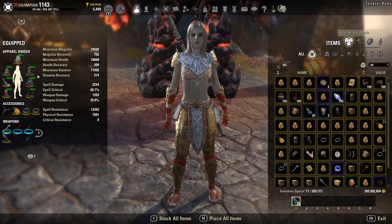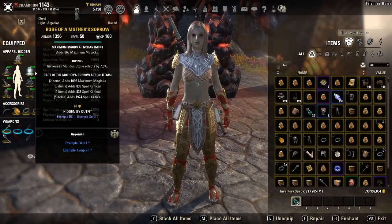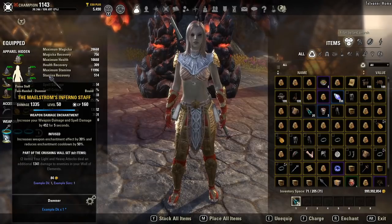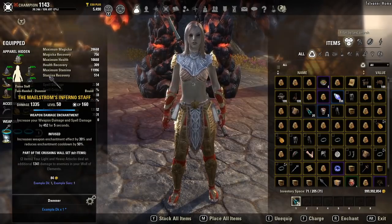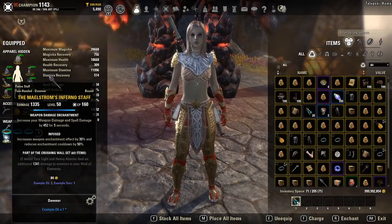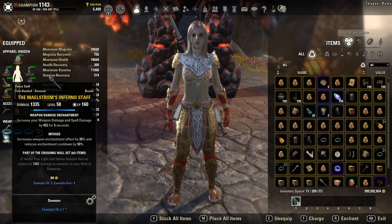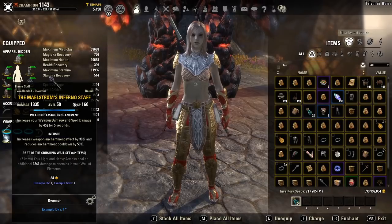So we have a 5-piece set that's going to be active at all times. In this case, it's Mother's Sorrow, and we have a front bar set, Sorcia, as well as the Maelstrom Inferno Staff. Now, despite the changes to light attacks, I still think the Maelstrom Inferno Staff is going to be very useful because it's still going to benefit you to Lightweave. So any additional damage that you get from your Lightweaves is obviously going to benefit your DPS. So I still think the Maelstrom Inferno Staff is going to be here to stay.